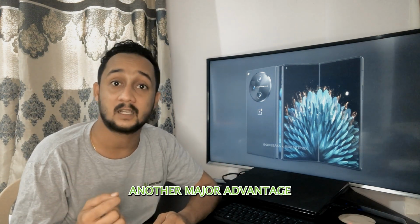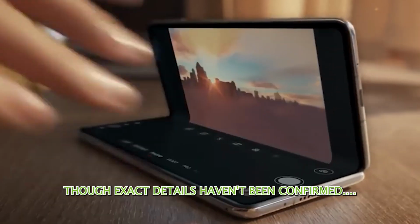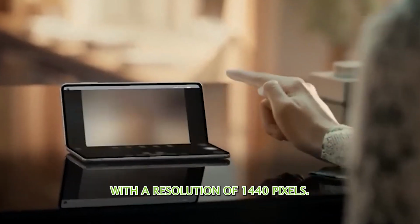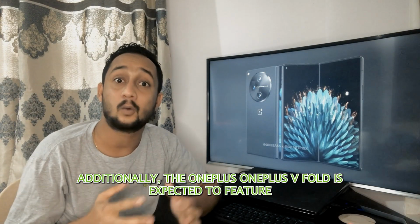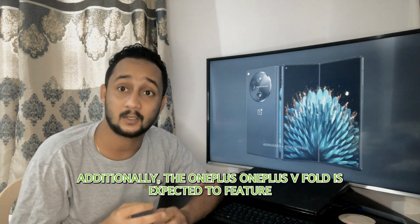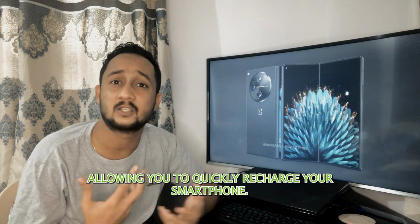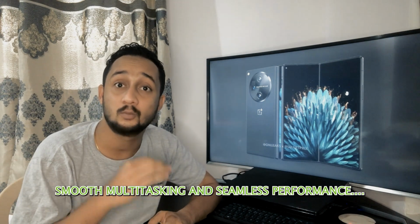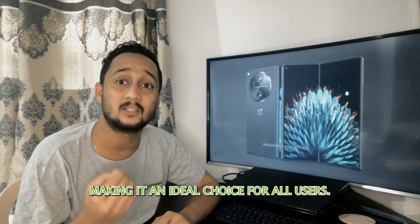Another major advantage is the high-resolution display. Though exact details haven't been confirmed, rumors suggest a stunning display with a resolution of 1440 pixels. This means you'll have a crisp and vibrant display. Additionally, the OnePlus V Fold is expected to feature fast charging technology as usual, allowing you to quickly recharge your smartphone. Plus, ample storage and RAM will ensure smooth multitasking and seamless performance, making it an ideal choice for power users.